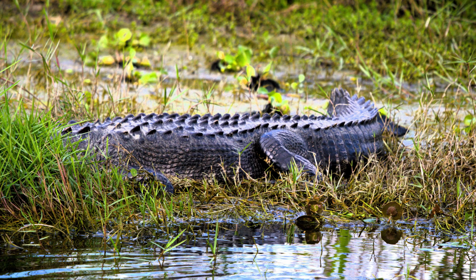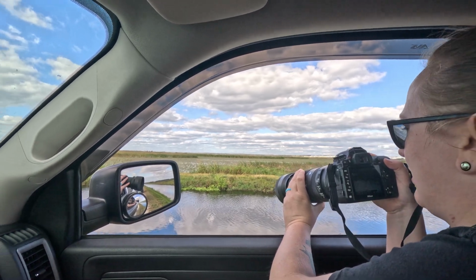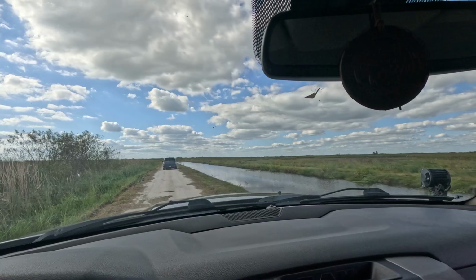And yeah, we live in Florida, love gators, used to gators, but taking pictures of gators is always fun. It never gets old, so we love it.